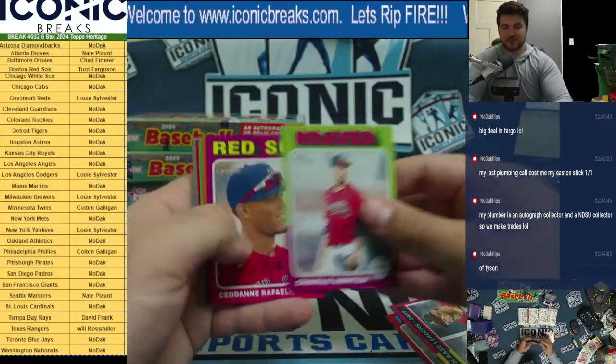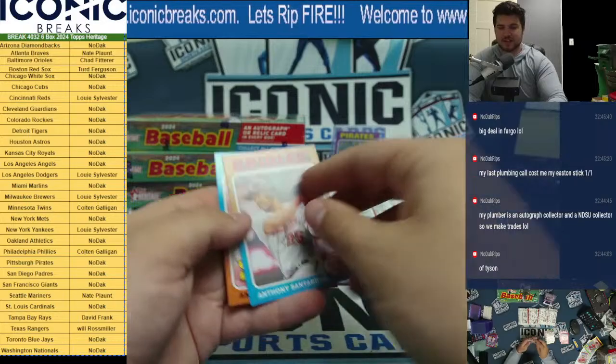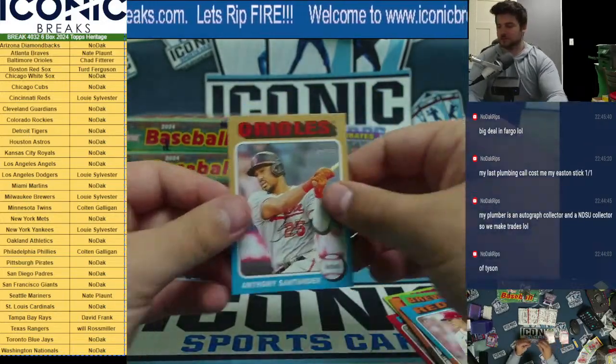Vito, Ruiz, Acuna, Charlie Morton, Cedane Rafaela, nice. Soriano, Willie Adames, Jordan Lawler, nice. Anthony Santander, and Andrew Abbott.